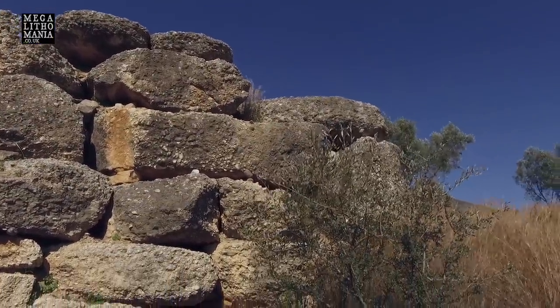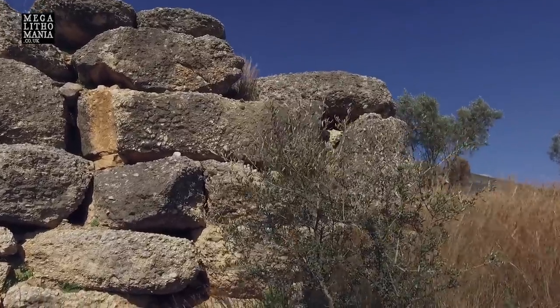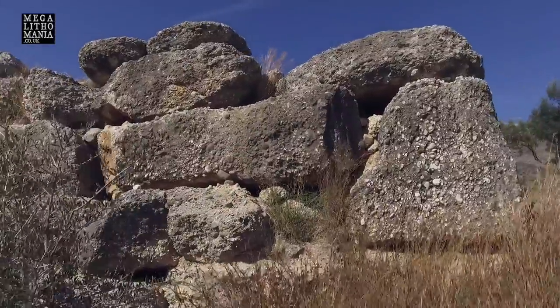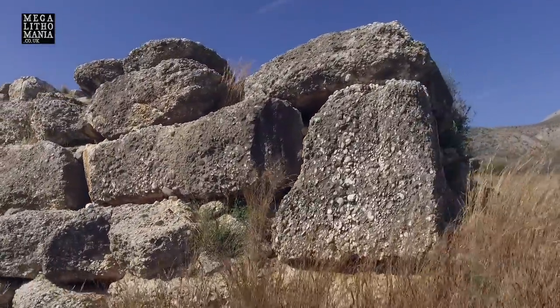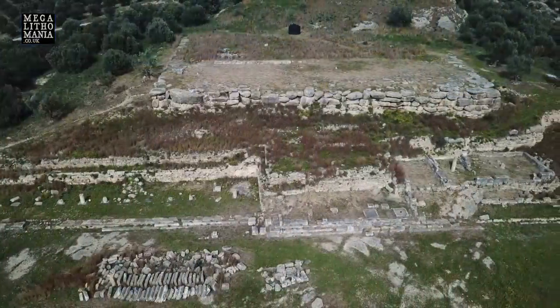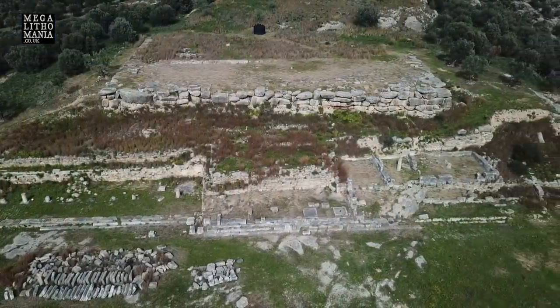So we're definitely going to include this on the tour, because this is just too impressive. We didn't realize this. It was one of them chance encounters. Because it's near Mycenae, no one probably visits it. They all go to Mycenae instead.